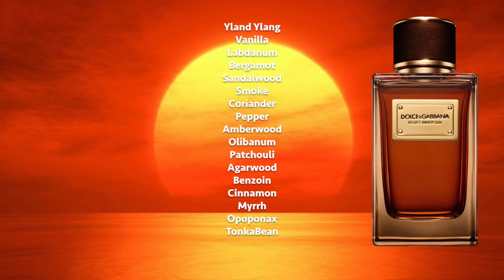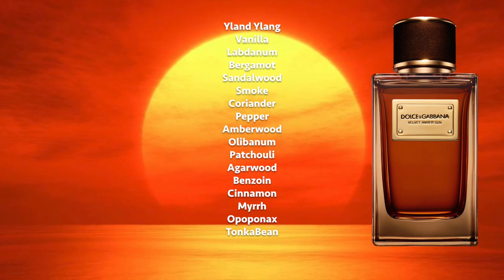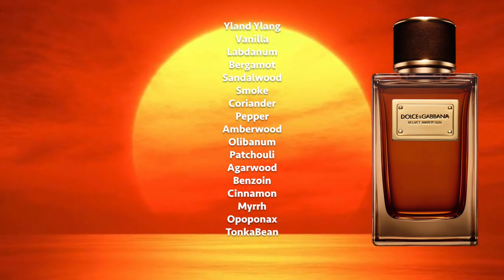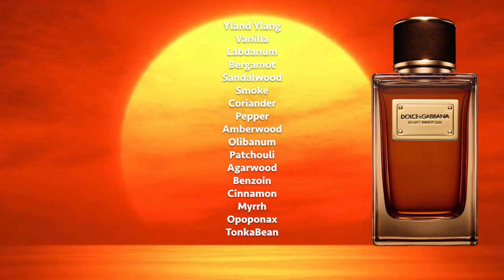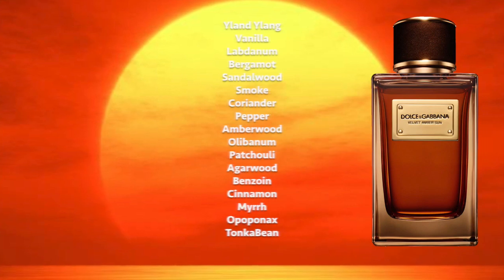Let's start off by taking a look at the notes. I'm going to put a picture of the actual bottle since I don't have an actual bottle to show you. So in Velvet Amber Sun, the top notes are ylang ylang, vanilla, labdanum and bergamot. In the heart, sandalwood, smoke, coriander and pepper. In the base, amberwood, olibanum, patchouli, agarwood, benzoin, cinnamon, myrrh, opoponax and tonka bean. Well done, Dolce & Gabbana, you have named your fragrance perfectly. This is definitely velvety and ambery and sunny-y.